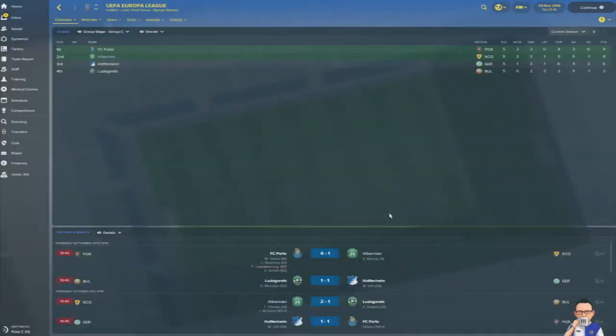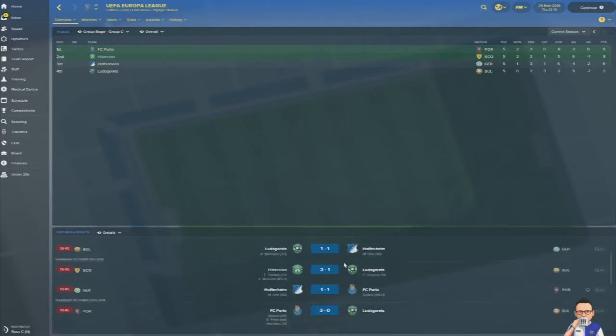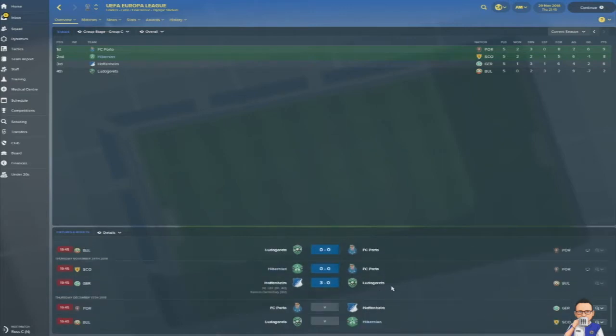So this is the situation in Group C. We currently find ourselves in second spot. And we take on Ludo Gretz in our final game, I believe. And it's at their place. It's going to be tricky. They've drawn two of their games. As for Hoffenheim, they take on Porto at Porto. A win for them, depending on the goal. If they win 2-0, they could possibly squeeze in the back door as well. It's all up in the air.